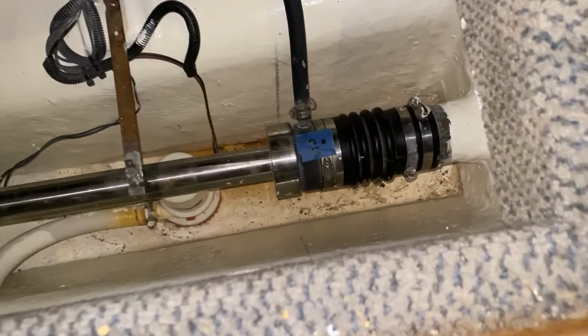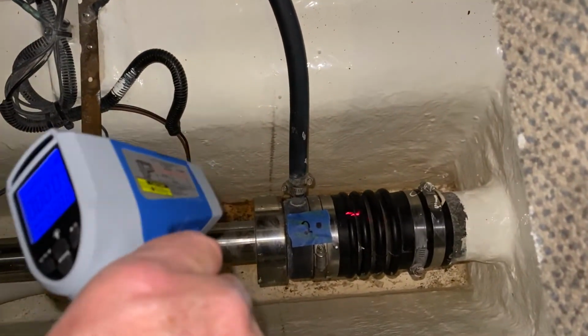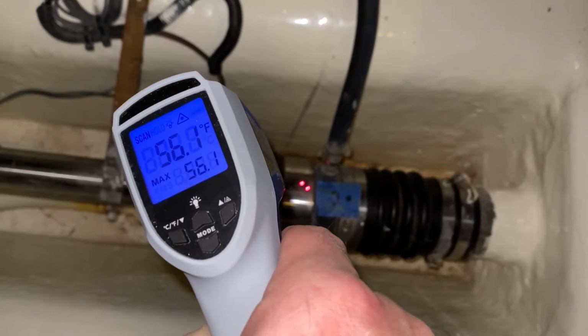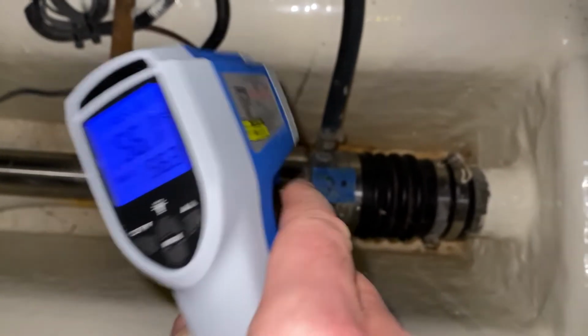Temperatures can be measured using a device known as a pyrometer. They can be purchased at most stores for under $50 and is an essential piece of equipment for any boat owner. Simply aim the laser at the area you want measured and squeeze the trigger.